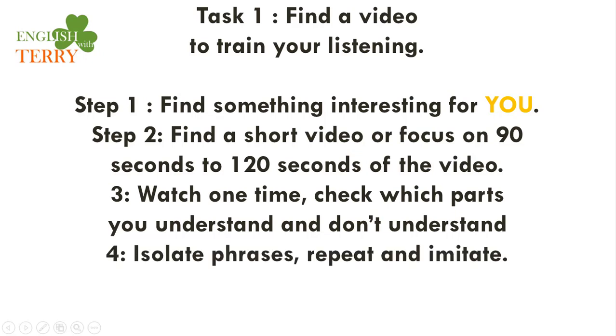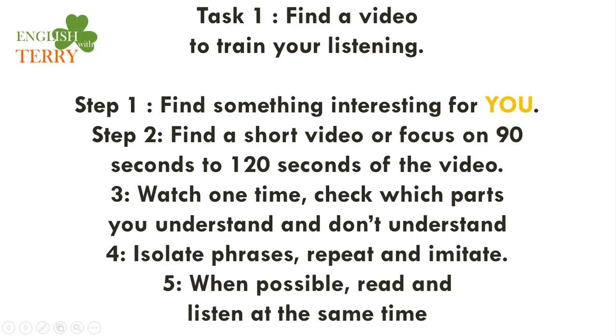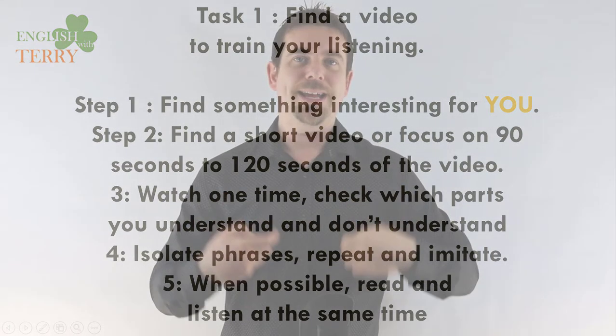But what we want to do is isolate phrases. From both interviews, 2 videos that I found, I'm going to show you how I took 1 or 2 phrases that were really important and then repeat and imitate the person. When possible, read and listen at the same time. Today's technology is wonderful. For example, Netflix and YouTube have automatic subtitles and captions, and it's really easy and highly recommended to read and listen at the same time, if possible.